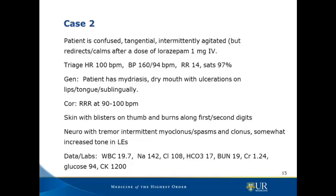So I tried to put a picture up of this, but it wouldn't work. I can send that out as a tweet later on. It's de-identified, but I'll follow up so you can all see that it's very interesting.